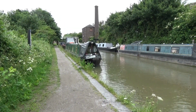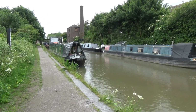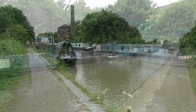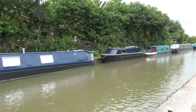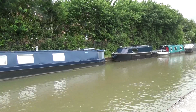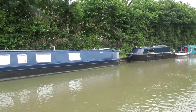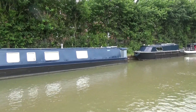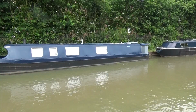Slightly smelly morning because our shower pump's broken, which means we can't pump the water out of the shower, which means we can't have a shower. So this afternoon's work is to try and trace the electrical fault that's causing that, in a nightmare of spaghetti, which I discovered. So, fun ahead. Let's go.